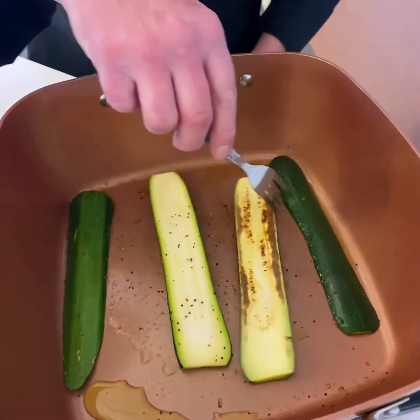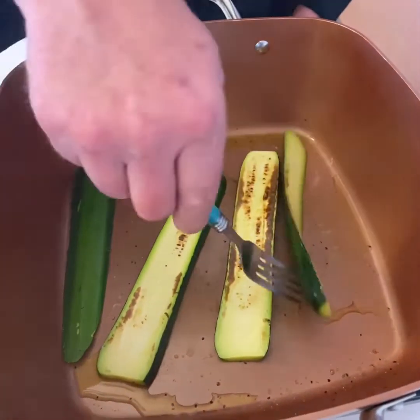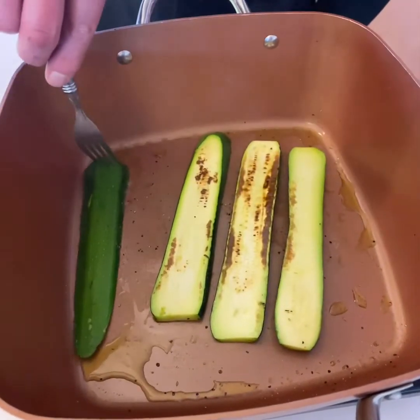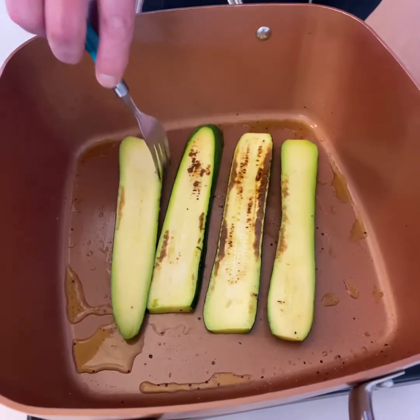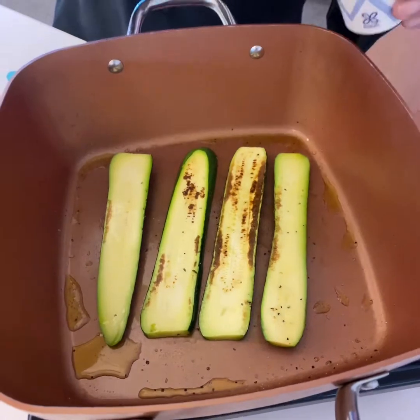Oh, they're searing up nice. It's golden brown. What makes it that brown color, Chef Brendan? The natural sugars in the food and the zucchini do what's called caramelizing. So it's bringing out all the natural sweetness in the fruit, in the zucchini. I'm just gonna add a little more salt and pepper.